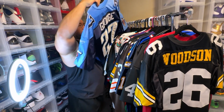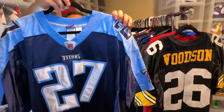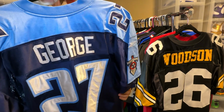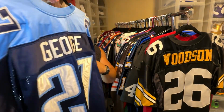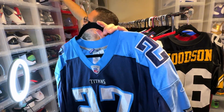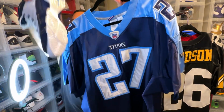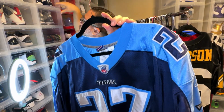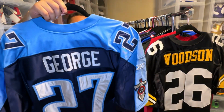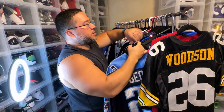So let me show you this one. We have an Eddie George. Again, Dazzle 12. This is the vintage Reebok. Clean jersey. I wish it was a little bit more in better condition. Maybe Mitchell and Ness will come out with another one. Other than that, I love the baby blue with the royal blue. Again, if I have to rock some sneakers with it, it's very easy because Jordans just come so much in that navy and baby blue or powder blue. Clean jersey. Definitely glad to have it. Wouldn't mind having a more newer, updated version, but we'll see. All right, we will see.